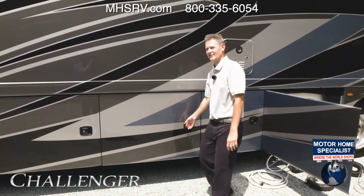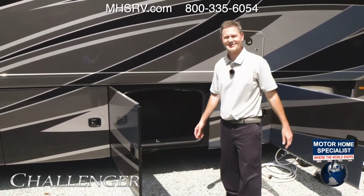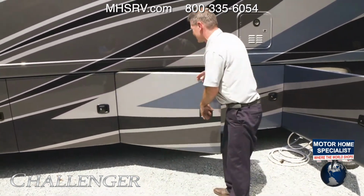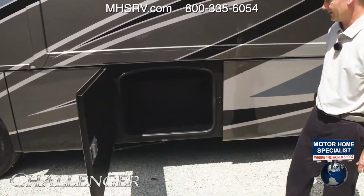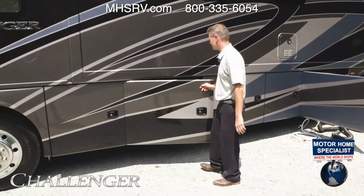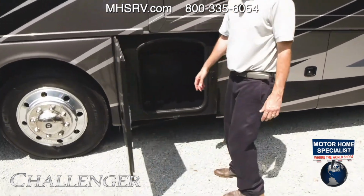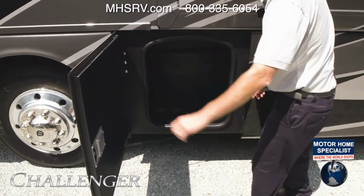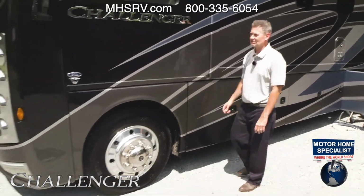Work our way over here. What do you think it is? What do you think it is? Yeah, you're right, storage. Another large bay. A lot of pass through here. We'll give you another one. How about that? How about another storage bay? One more. There you go. Nice large storage. I told you, you can fit so much in this Challenger. And then finally, as we get up here, it's another storage bay. Look at that. You have the lights up here. So just about anything you could want to pack, you can take with you in this Challenger.